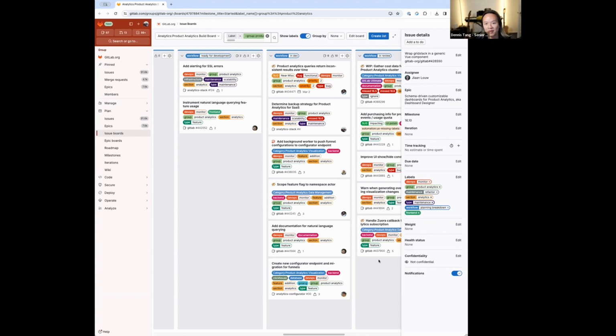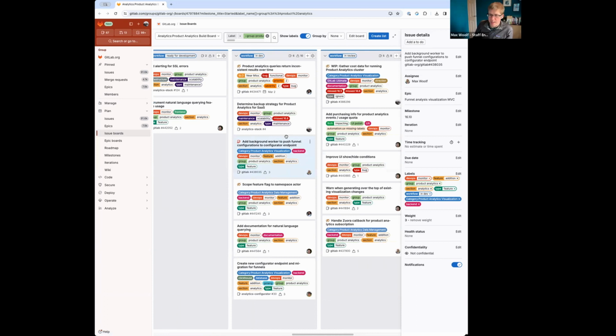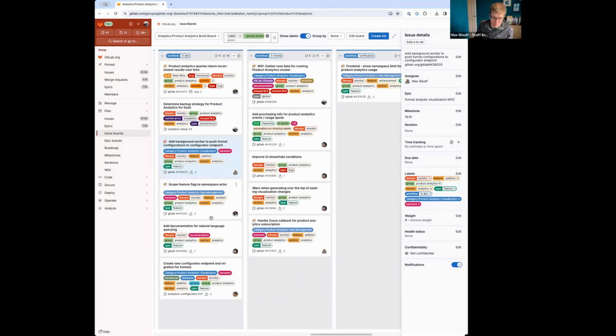Max, you've got add background worker to push funnel configurations. Anything to call out here? Not a great deal. I started on it in a quiet moment between billing and review cycles. It's going to be tricky because it's always tricky when you're reading stuff from repositories. But it should be fine.